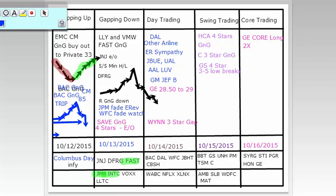28.50 to 29 on GE leads to a swing breakout above 29. By the way, on the 2x long, we called LEAPS back in, LEAPS on GE, we called them back in. What month was that? April. Okay, LEAPS back in April.